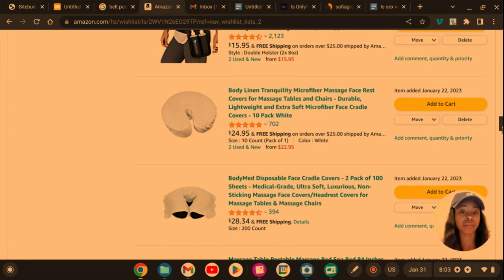Next is the face cradle covers. I've used both of these. I used the disposable ones a lot during quarantine, the pandemic. I was buying them back to back. Those are really good, especially if you still feel like you need to be protected, or you're trying to save some money. It comes in two packs of 100. That's good for people just starting up their massage business, mobile or suite. But they also have the reusable face cradle covers. It's like 10 for $25, but you have to wash them. You might have 10 clients a week, might have 5 clients a week, so you might have to wash every week or every 2 weeks, because they're reusable.